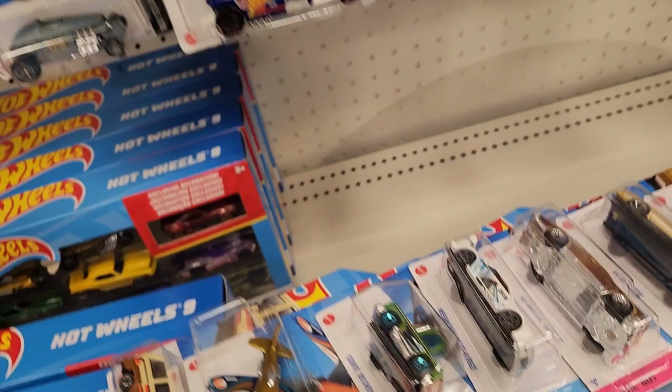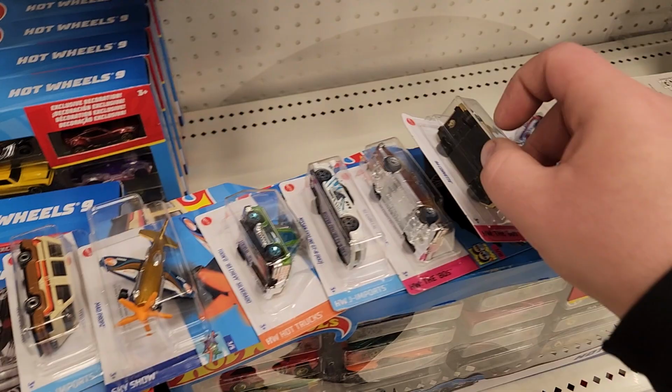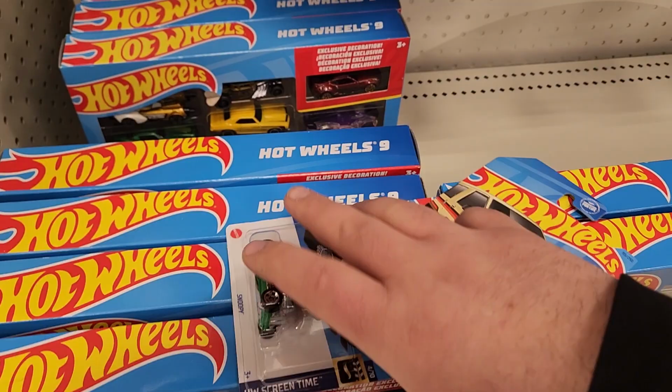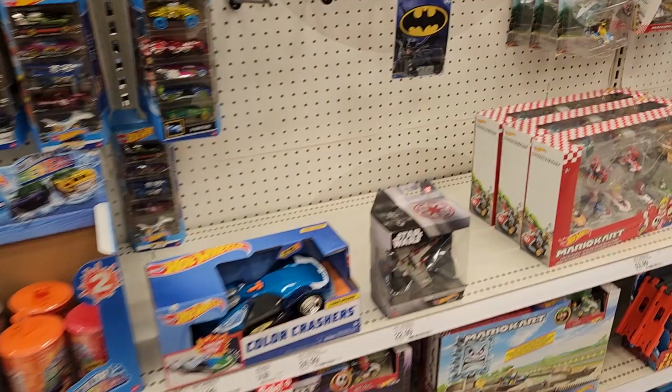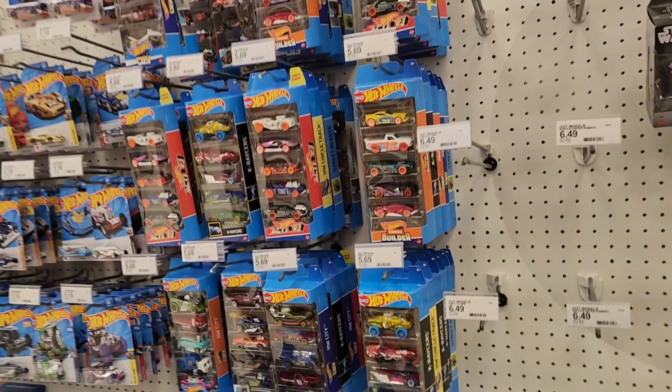So, all right. So there is our stack of Hot Wheels. So let me fix this stack real quick so I can carry it. Can't leave it on the shelf because somebody might come by and grab it. So there we go. Pretty nice stack. Not too bad. Finally happy to find some good stuff. No premiums though. Nothing like that. Five packs. There's no Fast and Furious in there, I could tell you for sure. You can just tell. So still looking for that one.